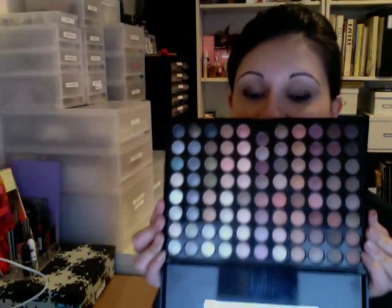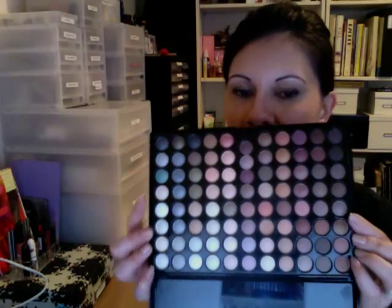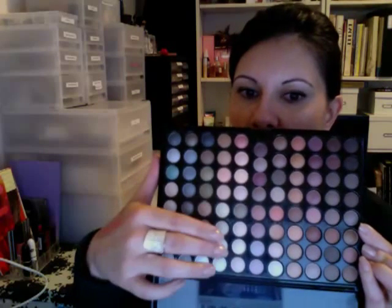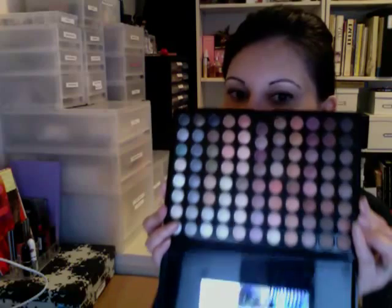Now this one, again, is more my style because I love browns. It's got lots of browns, chocolate browns, lots of greys, a few muted or camo greens, a lot of highlight colours like tans, off-whites, and some berry colours and purple colours in here. So this is more my style. These are all the colours that I love to use every day.